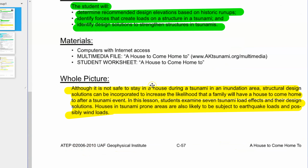So here's the whole picture. You know it's not safe to stay in your house during a tsunami, especially if you're near the coast, but there can be some design solutions that can increase the likelihood that when you come back, there is still a house standing there. In this lesson, you'll examine 7 tsunami load effects and their design solutions. Houses in tsunami-prone areas are also likely to be subject to earthquake loads and possibly wind loads. So how can we strengthen your house to make sure it still is standing?